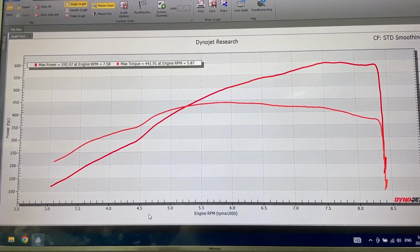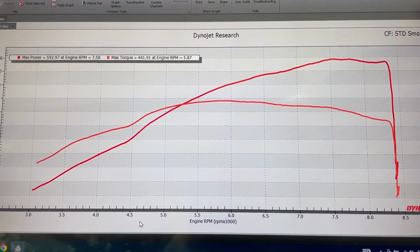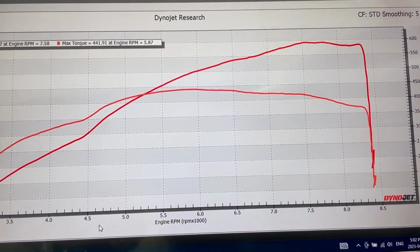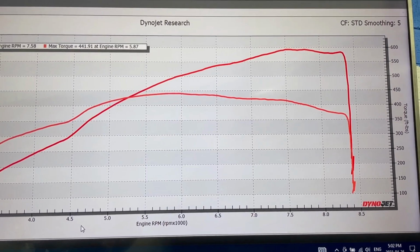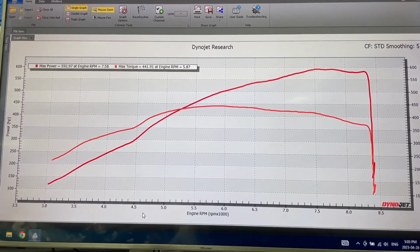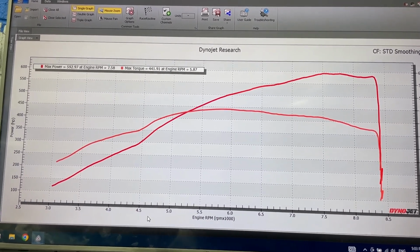We were shooting for 600, but the boost controller was not cooperating very well. You can actually see what's happening at the end here. We'd hit like our 13 pounds and it would drop and then would come back up to 13. So it was just kind of being inconsistent. Basically 600 horse on pump gas, super reliable.